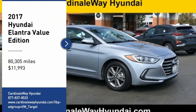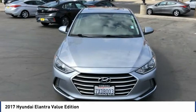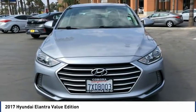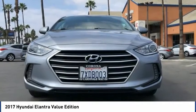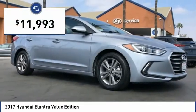Test drive the 2017 Elantra. The Elantra boasts the most interior room in its class and gets an exceptional 35 miles per gallon. With its luxurious standard features, the Elantra is an easy choice and is priced below $15,000.